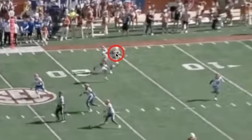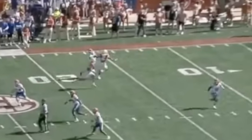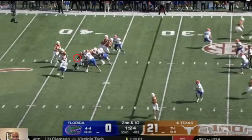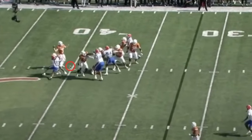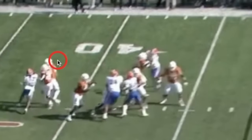He does a good job of getting in front of him and then shielding him and then going vertical. So why did he throw it behind him? Well, there really wasn't a whole lot of pressure. He felt like he had to fade away to make sure he can get it off.